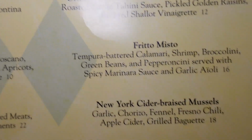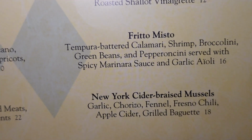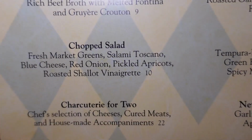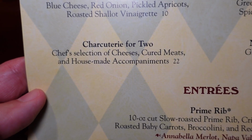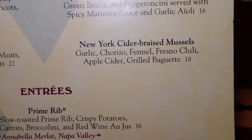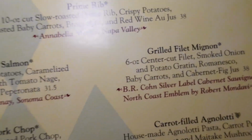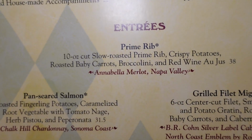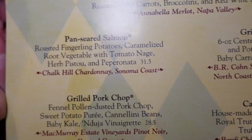Grilled artichokes. Frito misto. Calamari, shrimp. Interesting. Chopped salad. Charcuterie for two. Yum, I love charcuterie boards. New York cider braised mussels. Okay, that's fancy. Entrees, we've got prime rib. Oh man, I love prime rib. But man, I've had so many of those lately.